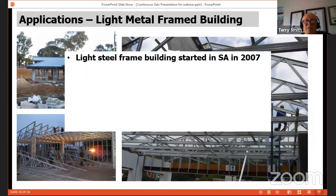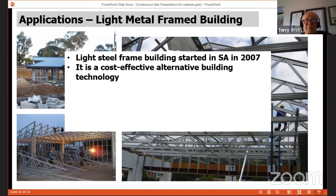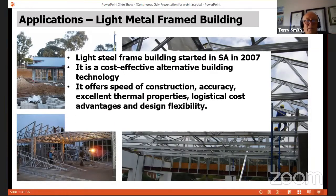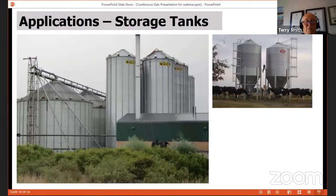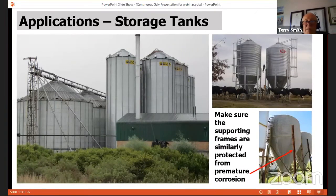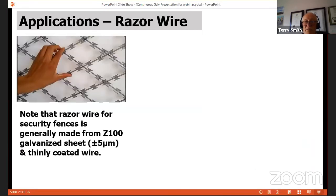Light metal frame buildings, houses, industrial buildings, etc. Light steel frame buildings started in South Africa in 2007. It's a cost-effective alternative building technology. It offers speed of construction, accuracy, excellent thermal properties, logistical cost advantages, and design flexibility. For more information on this, you can contact SAFSA at the same email address as before. Applications for storage tanks, etc., which is a very big use in South Africa: make sure that the supporting frames are similarly protected from premature corrosion.